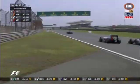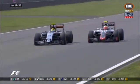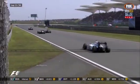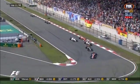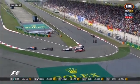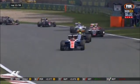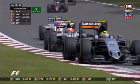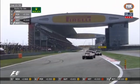Sergio Perez this time getting a great tow, and DRS assistance behind Esteban Gutierrez in their wheel-to-wheel. It's Mercedes power against Ferrari power. It's Force India against Haas. Into the hairpin we go. Sebastian Vettel's braking late behind. Perez has managed to get past Gutierrez. Now round the outside goes Sebastian Vettel on Valtteri Bottas. Gets a great getaway as well, and Sebastian Vettel makes up a place and goes up into 8th now and 7th now at that hairpin.